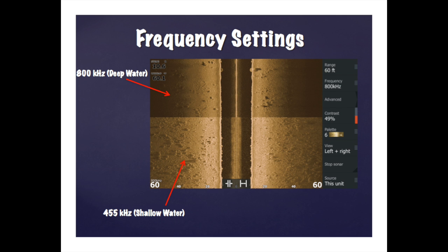The one setting I really wanted to discuss, and one I got a lot of questions about in my electronics training and after our last webinar, was frequency settings. This is a big deal, and this goes towards StructureScan with Lowrance. I do use 455 a lot. You'll see in this screenshot I was originally set on 455, and then I turned it to 800.